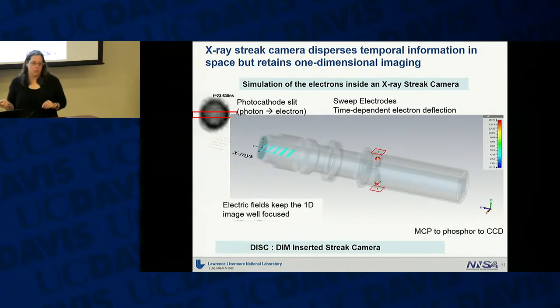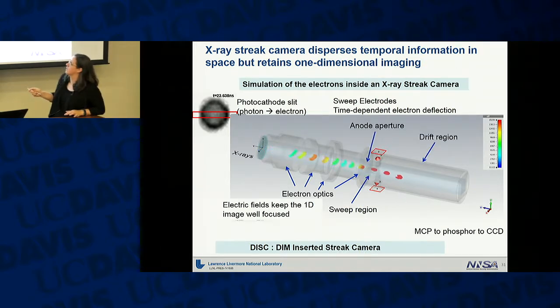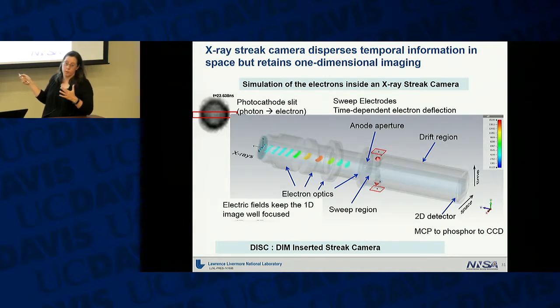And then the case study I wanted to talk about is streak cameras. As electrical engineers, many of you may know much more about this kind of diagnostic than I did when I started. It's basically a tube, but we start with the photocathode that converts X-rays to electrons, and then we focus the electrons down the tube using electron optics to get them to an anode where they feel a voltage ramp.